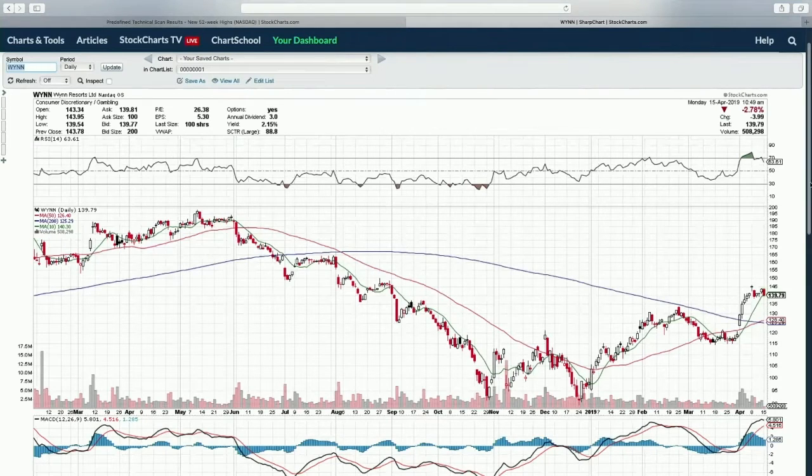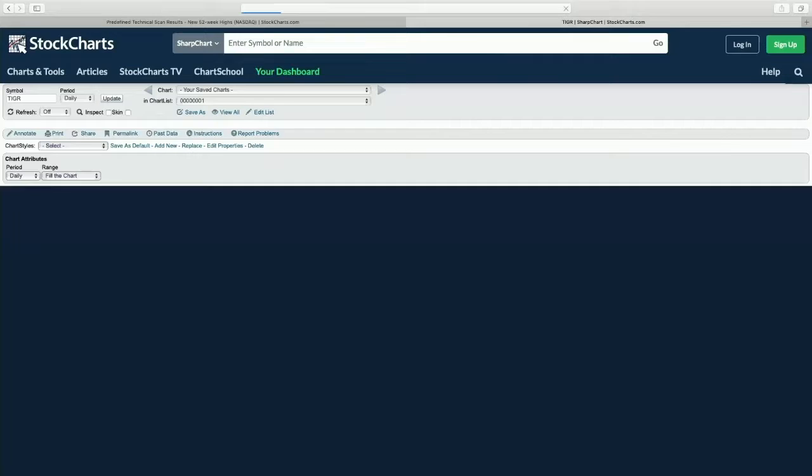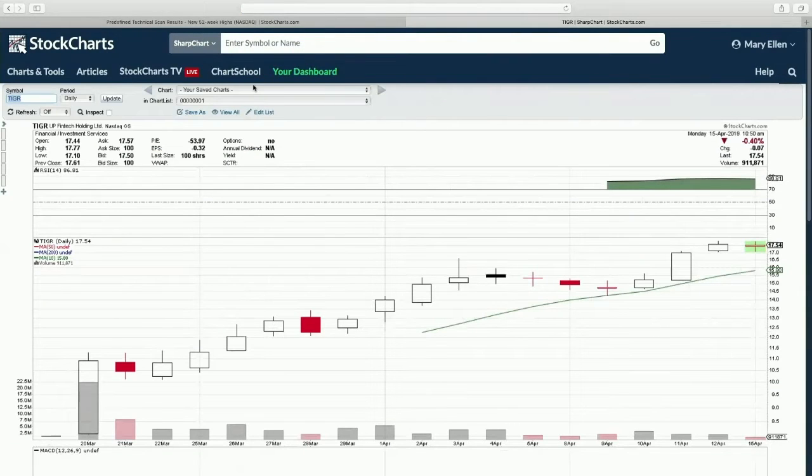Let's take a look, because I talked about the Chinese stock market is picking up. There's one other stock that I wanted to point out that is not due to report, but it's a Chinese-based company, but it is an ADR. So that is not easy to see.